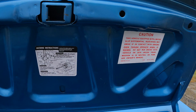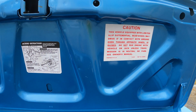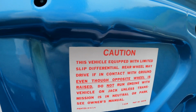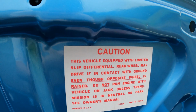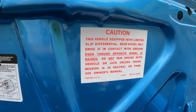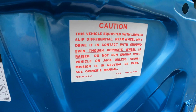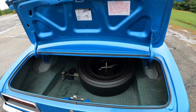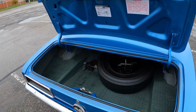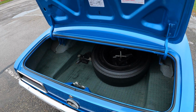Some cool, really interesting stickers if you're interested and curious about this stuff. This vehicle is equipped with limited slip differential. Rear wheel may drive if in contact with ground, even though opposite wheel is raised. Kind of a cool caution about limited slip differentials. We don't quite get that in today's modern cars. It is still an American car. It still has a great trunk, which is fantastic and really cool to see here in the Camaro.